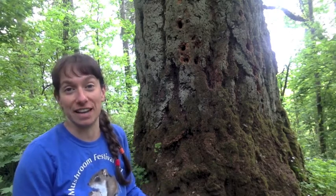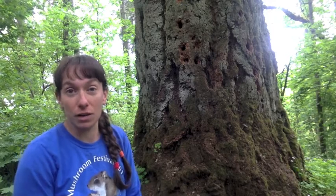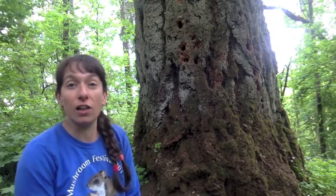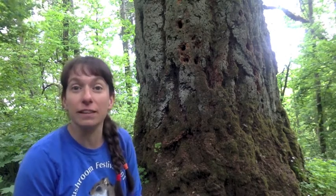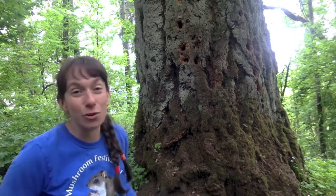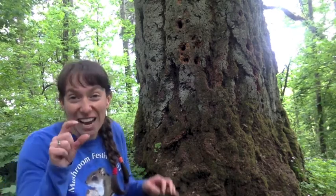I'm sitting here at the base of one of the biggest Douglas fir trees here on the Zigzag Trail, and I thought I would tell you a story about Douglas fir trees and their cones. So, a long time ago, there was a little mouse in the forest, and she had just had babies. And I don't know if you've ever seen mouse babies before, but when they're first born, they're tiny, they don't have any fur, so they're kind of all wrinkly and pink, and they can't really move.